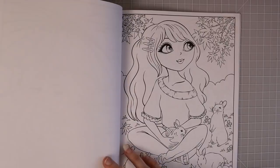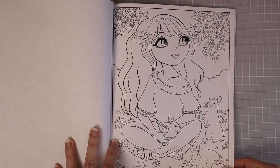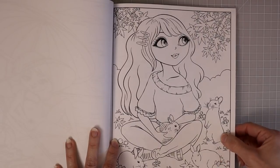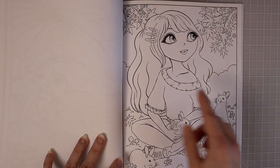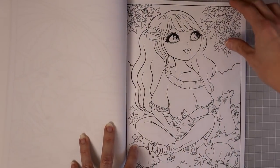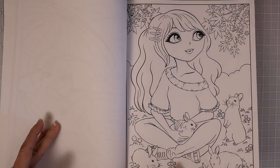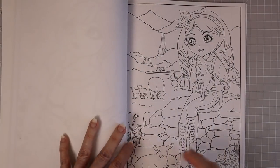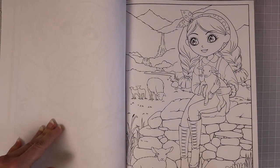But look at some of these pictures in this book. Is this not the cutest thing ever? And you could practice coloring animals because you've got the little adorable bunnies here. Look at the cute little clip barrettes in her hair. How many of you remember years ago when those clip barrettes were still so popular? I mean, they are now and you see them sometimes, but when I was younger, those were like the thing.